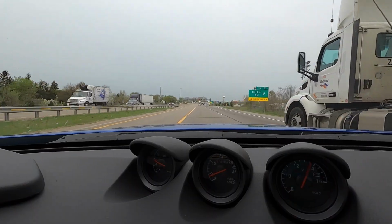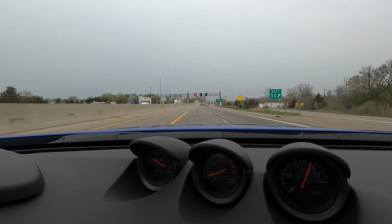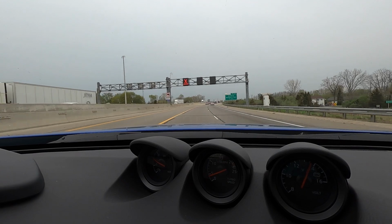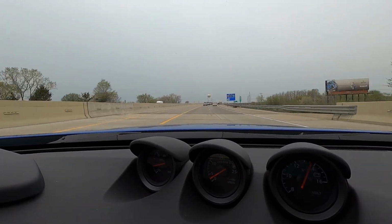And we do have a perfectly reasonable ride here. Now, it is on the firm side, but it's in no way punishing, in no way harsh. It still absorbs the heaves and the bumps on the road just fine. So no, this wouldn't be your first choice for a big family trip, but yeah, you could definitely go several hundred miles in this car perfectly comfortably.